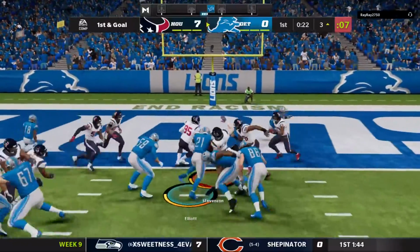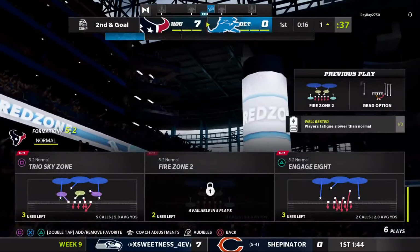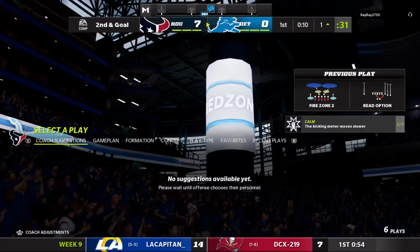Zeke going to get it on the option. Able to get a couple here, but won't get across the plane as they stop him right around the 1. Pickup of 2 brings up 2nd and goal.